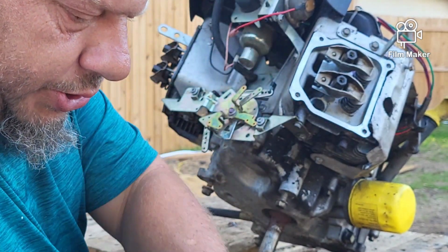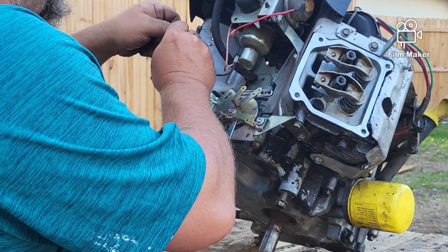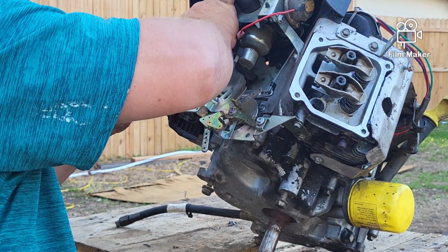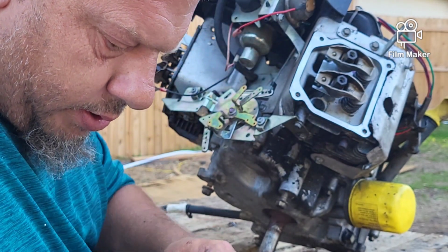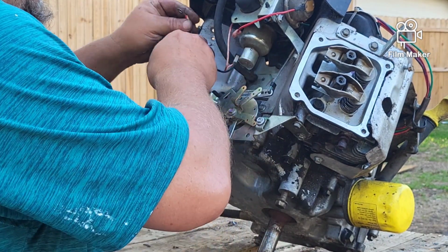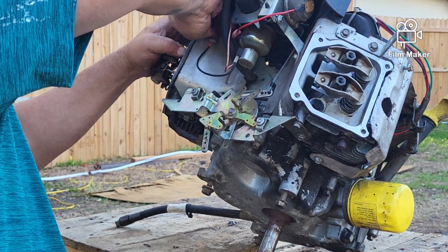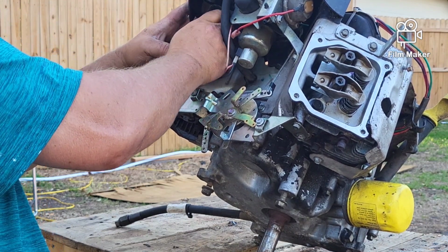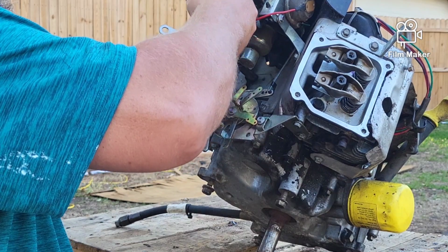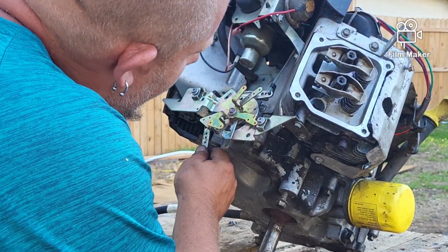This is going to be a short, skinny one. Just to put this ground back where it belongs. It actually looks too big too. It is. Left is this long skinny one, so okay. This is the ground for the carburetor solenoid. Your fuel shut off, basically. Alright, that's on. Governor's moving correctly now. All this is on.